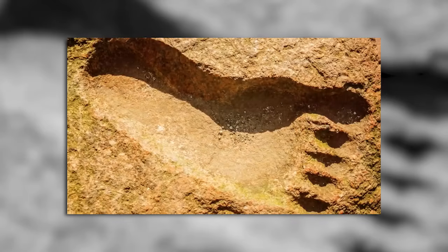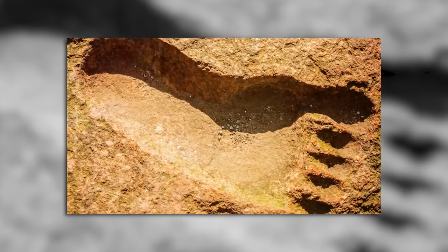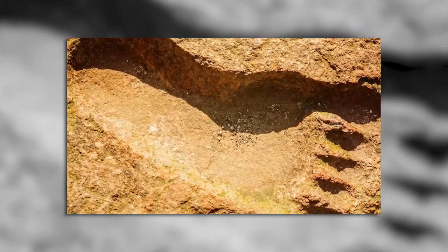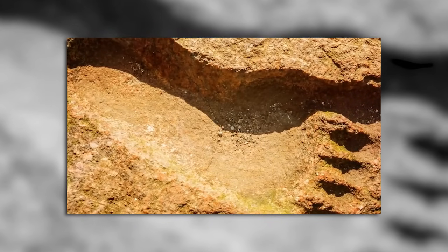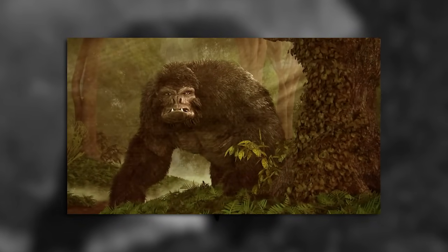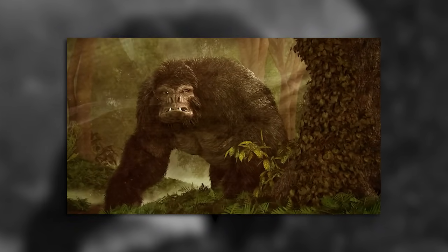Interestingly enough, a few months later in October of 2012, in the exact same spot, a brother and sister spotted a large, furry beast sitting on the side of a hill. They took out their cameras, believing it to be a large black bear. As they got closer, the creature stood up and began making screeches similar to that of a large gorilla.